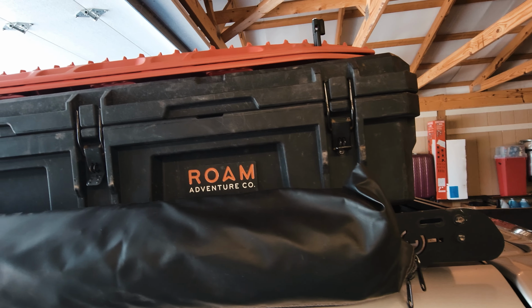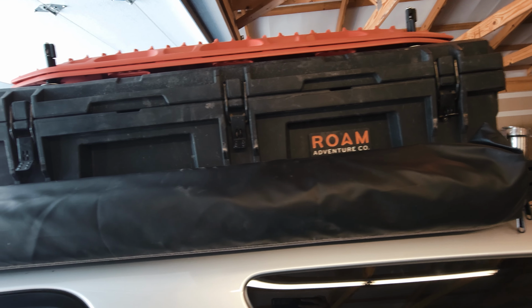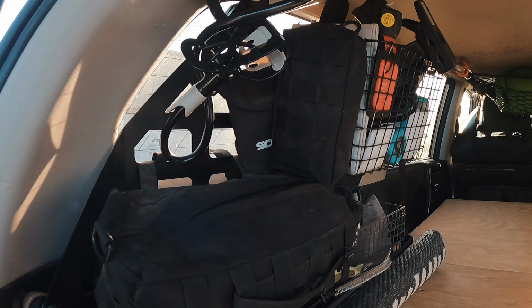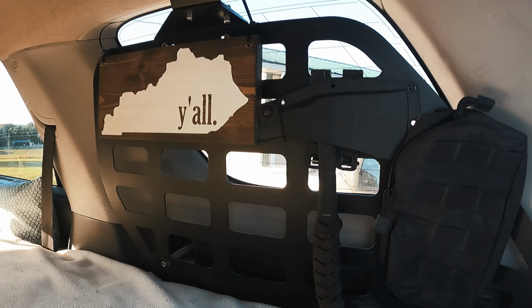I applied the similar method I used with oversized washers to prevent slippage with the plastic. It all seems to be very sturdy and secure, so time will tell. But so far, so good.